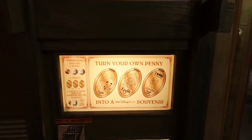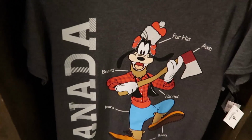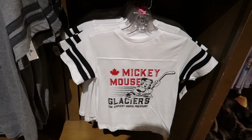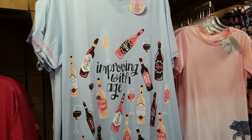I'm liking that there's a lot of Duffies at these different press penny locations. I like this Canada shirt with Goofy on it. Oh, I didn't know that Goofy had a beard. Donald's Quack Attack. Mickey Mouse Glaciers. I like that we have made up hockey teams. They do have really fun shirts in here though, like I Don't Do Mornings and Improving with Age.